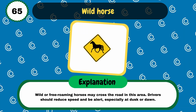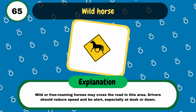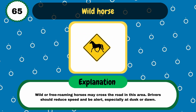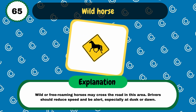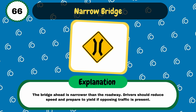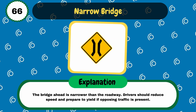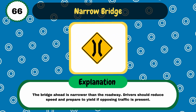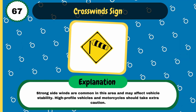This is the wild horse sign, and it means that wild or free-roaming horses may cross the road in this area, especially in rural or open-range regions. Drivers should reduce speed and be prepared to stop if animals are spotted near the roadway, particularly at dawn or dusk. This is the narrow bridge sign, and it warns that the bridge ahead is narrower than the road leading up to it. Drivers must slow down, stay centered in their lane, and be prepared to yield to oncoming traffic if the bridge cannot safely accommodate two-way flow.